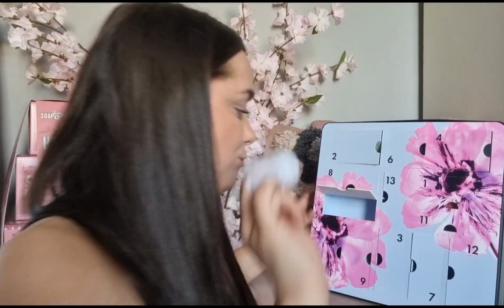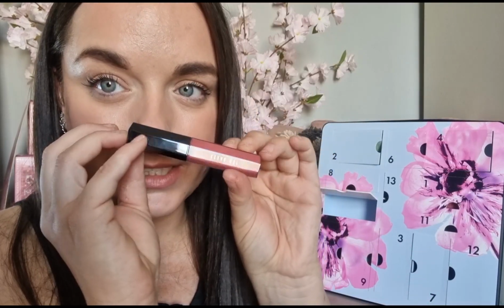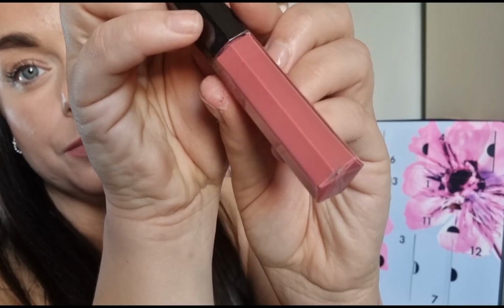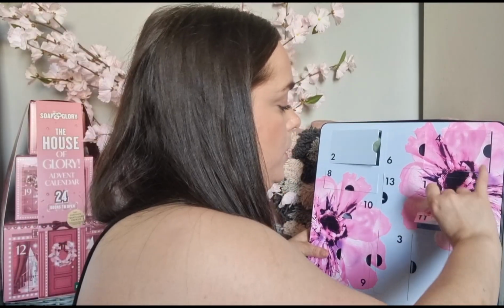We've got something wrapped in tissue. We have got a lip gloss. This definitely looks like a different shade. It looks a little bit darker than the shade that we normally get. And this is it here. I'm not the biggest lip gloss wearer, but I do like a lip gloss once in a blue moon. Day number 10, we went to day number 11, which is here.